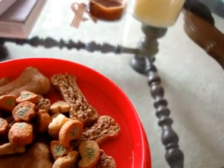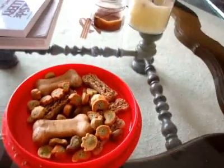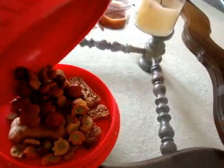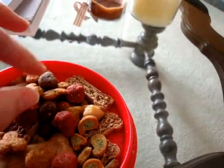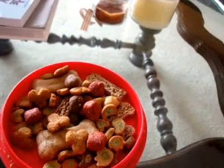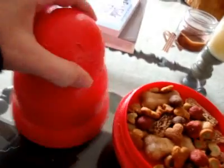Those are from Hearts. These are cat treats. They're dental treats. He absolutely loves those. And let's see, what else do I have here? Here's the top half. It's just regular dog food, a specialty brand that he really likes. I use it as treats. I think that's Purina's Beneful, actually. And he really likes that.